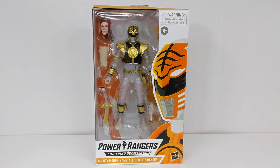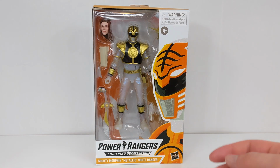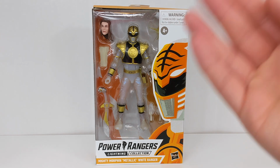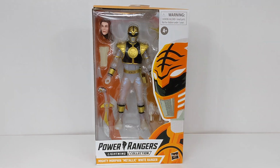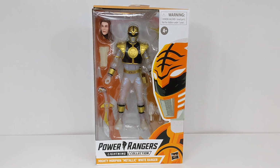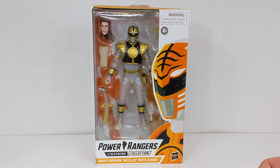Today I'm taking a look at the Hasbro Pulse exclusive Power Rangers Lightning Collection Mighty Morphin Metallic White Ranger. So this figure was released really quickly after it was actually announced, which was really nice. Basically, we had a leaked listing for this from a retailer in Singapore back in May that confirmed this was finally going to exist. And then it released in Malaysia and a bunch of other places in June. And then 2 weeks ago at San Diego Comic-Con, Hasbro officially announced it and just put it up in stock on Hasbro Pulse, which was wonderful. It arrived at my house a couple of days ago, and now that I'm home from my internship, I can finally take a look at it.